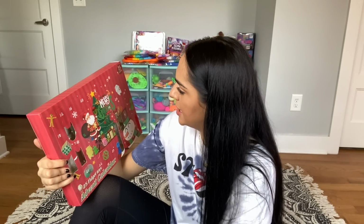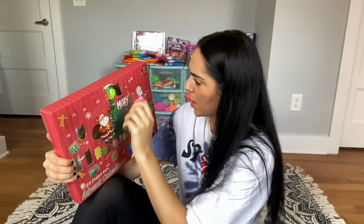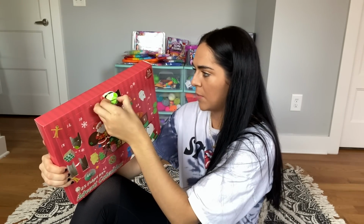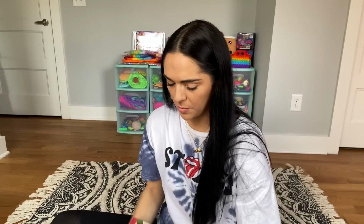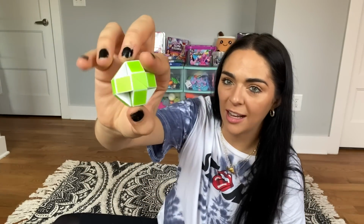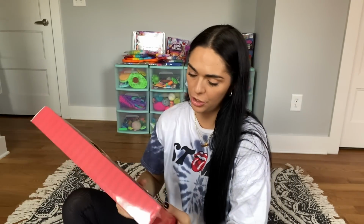And number six, up top. Ooh, this is a cool one. So this is one of those snakes, the fidget snakes, and they open up too, which is really cool. They are so light, they honestly hurt my fingers. I kind of want to leave it because I will never get it back to that shape. So we're going to keep it in that really nice little shape.